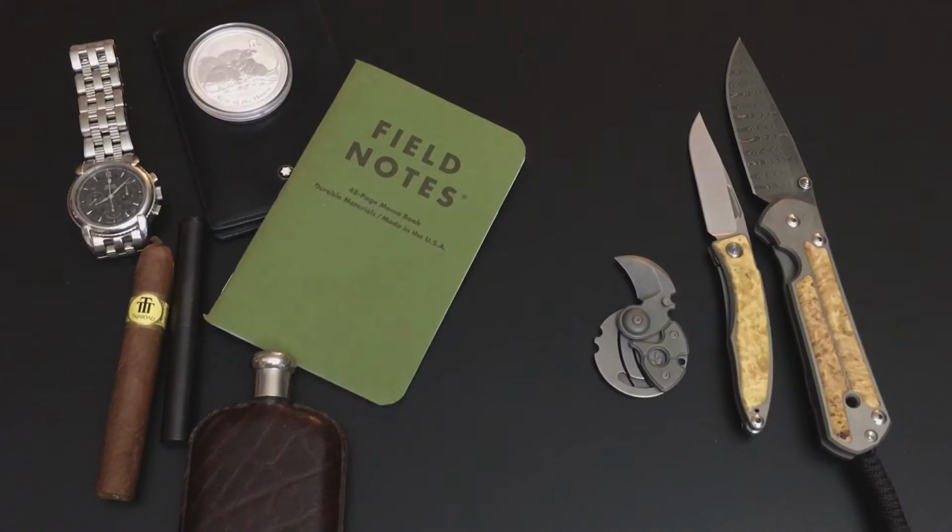They're nice. They file away nice. I like filing away all my notes. Very nice. Those are the field notes. They usually come in packages of 3 or whatever. Now let's talk about the knives.